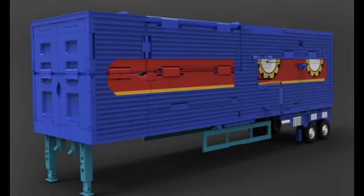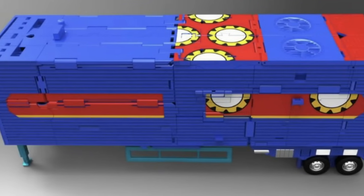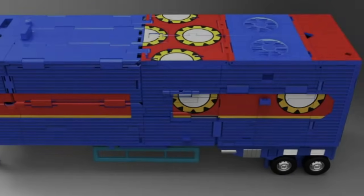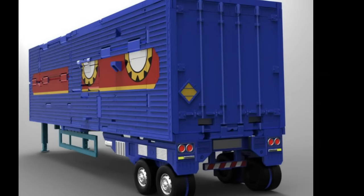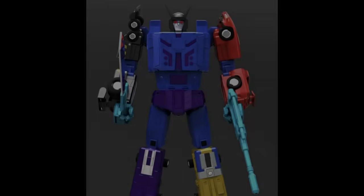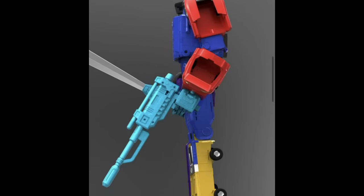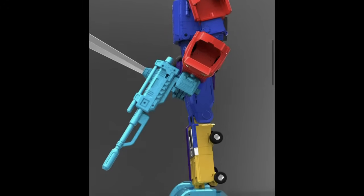We also got a look at the G2 trailer for MotorMaster and what will be the frame for their MENASOR, with all those hippy-dippy graphics all over it. I completely forgot about those from the G2 version of MENASOR. It looks okay. I mean, I'm into my black and purple stuff. I think I definitely prefer the other version though. He is more black and purple.